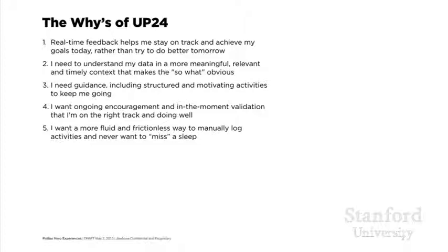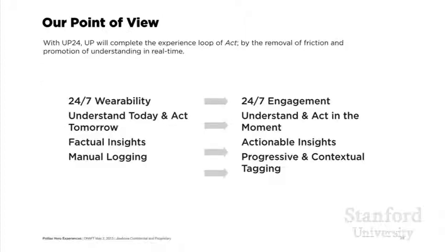We had this very crisp set of 5 things that were the whys of why we're building this product and why we're doing it. And our point of view was that we had this sort of fundamental narrative going back to the experience framework where we said, everything we do in UP is about helping people track themselves. It was understand, which is taking all that data and converting it into knowledge. And then the third part was act. So track, understand, and act. That is our narrative for everything we do in the kind of wearable health space, fundamentally. And it will be for the entirety of what we do.